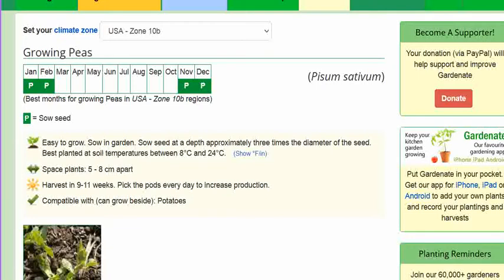It will tell you they're easy to grow, sow in garden, sow seed at the depth that it needs to be in, and the best soil temperature. Depending on where you're at, you can get this in Celsius or click on this and get it switched over to Fahrenheit. That's the best soil temperature to germinate your seeds in. It tells you how much space the seeds need and the approximate harvest in weeks.